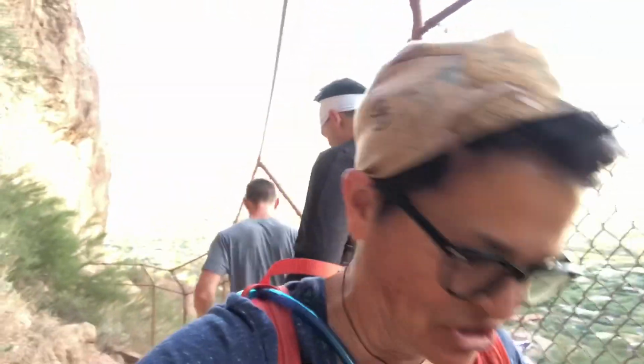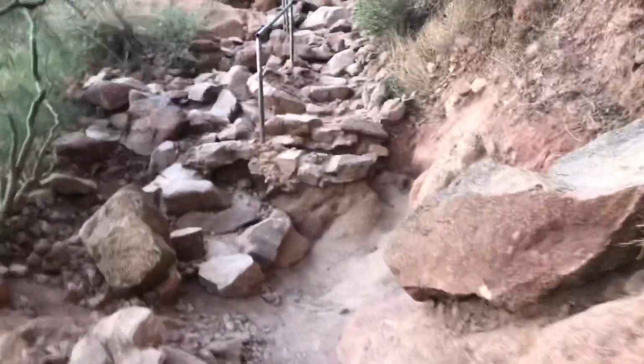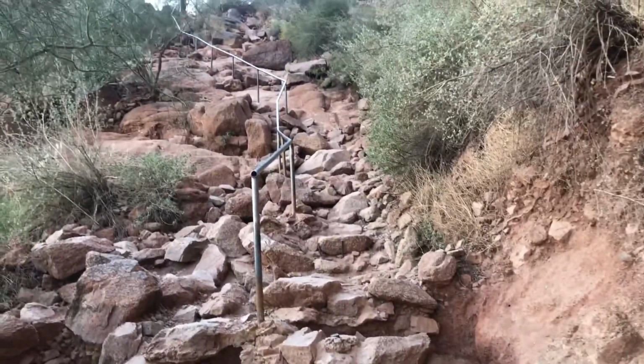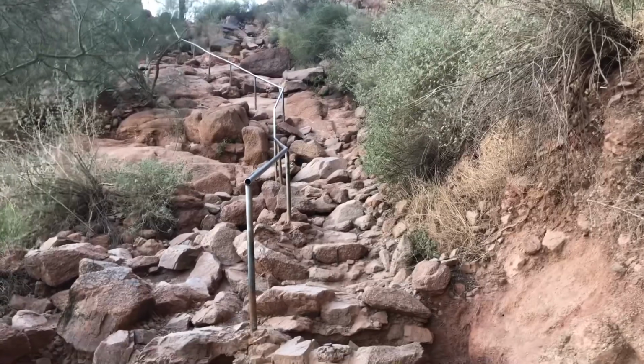And when you're climbing up Echo Canyon Trail, stay closer to the fence because that is the hiker route. If you stay close to the wall of the mountain, that is the more difficult rock climbing route. So I always stay on the hiker route. It's safer. At this point, you want to stay on the right side. I think on the right side of the railing.